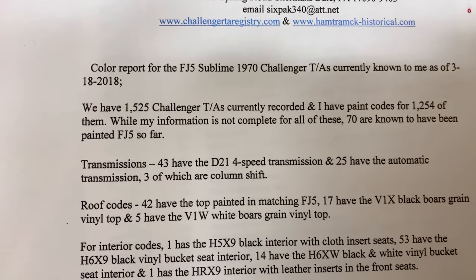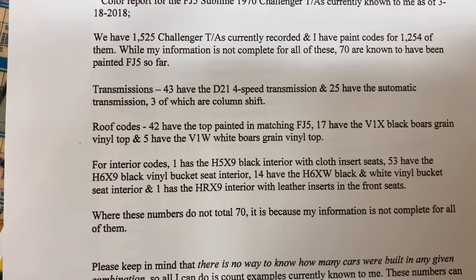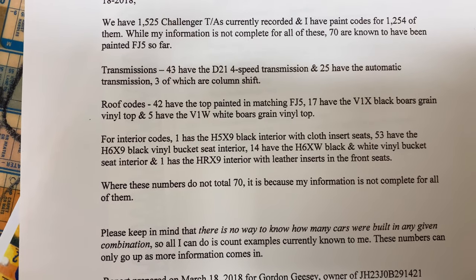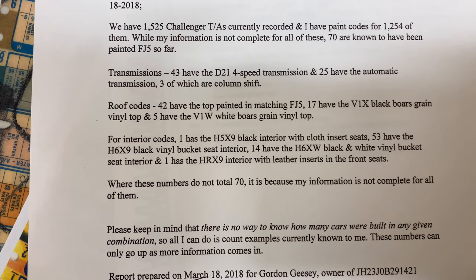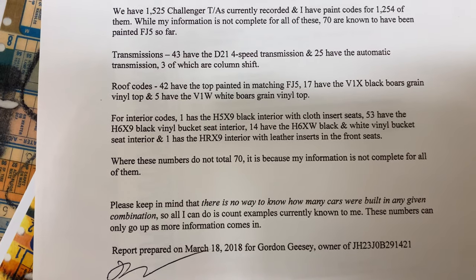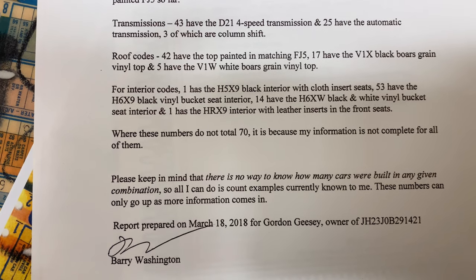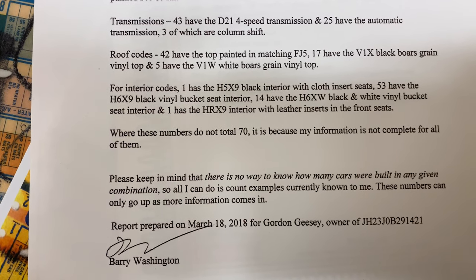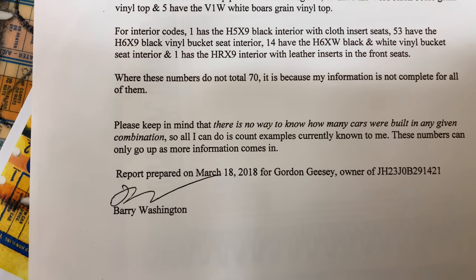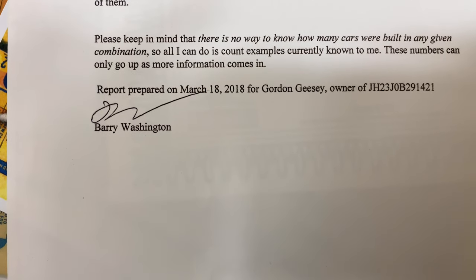Color report known as 3-18-28. There we go, numbers 1500 were made, 1254 were TAs. 1254 TAs, let's see, information not complete. 70 of them were painted in green. 43 of them had that, let's see, 4-speed transmission. 25 automatics, 3 were which column shift? Yours is not column shift. Let's see, interior. This is some really cool info.